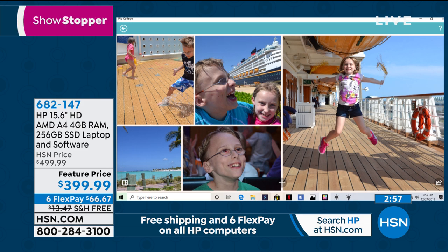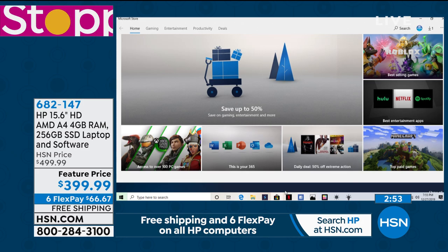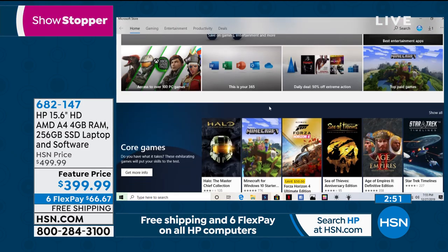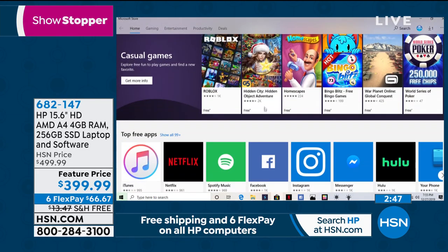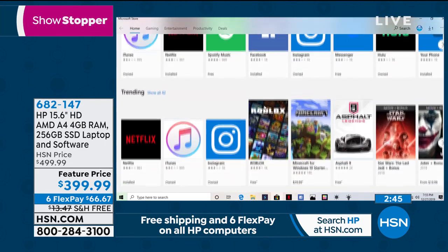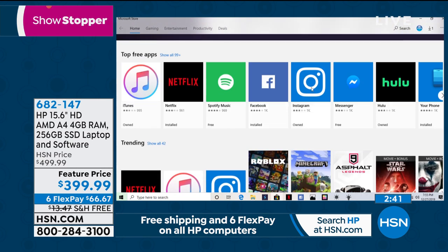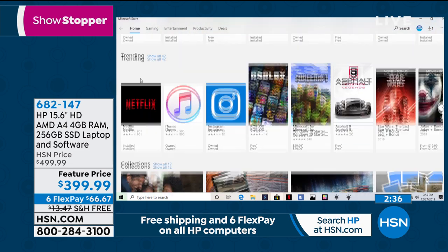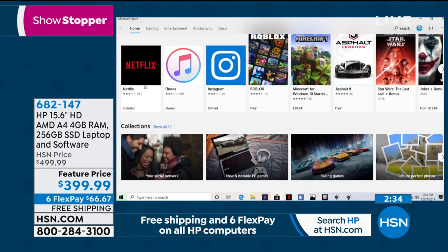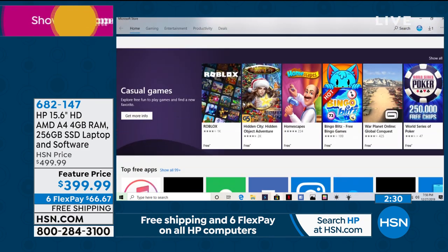Now, where did I find this? Down there on the bottom, there's a little black shopping bag. It gives you access to the Microsoft Store. Just like Apple has an app store, or Google has the Play Store, Microsoft has a store of its own, where I can download Netflix, I can download Facebook, I can get on Instagram to chat with the grandkids, and I can download iTunes because you might have an iPhone or need to update something. There are over 700,000 apps, games, books, movies, and magazines right here at your fingertips.